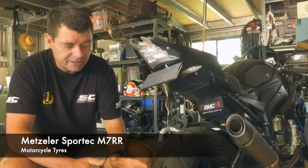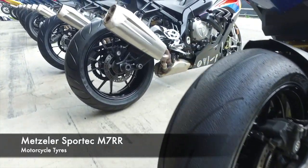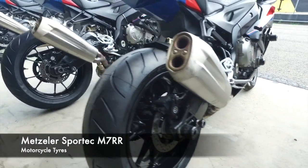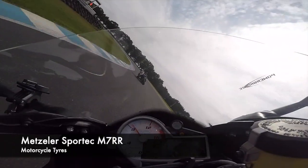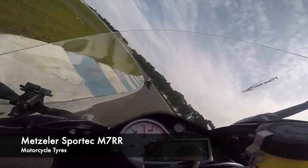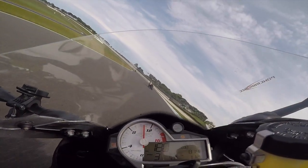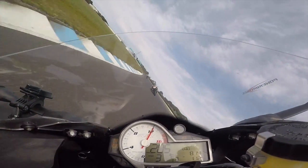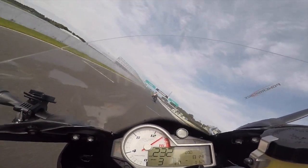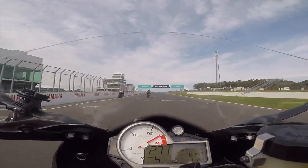These tyres are fitted to a number of the California Superbike School BMW S1000RRs here in Australia. And over the course of a couple of years, I've done somewhere between 1,000 and 2,000 laps on different racetracks around Australia: Queensland Raceway, Sydney Motorsport Park and Phillip Island Grand Prix circuit. In most circumstances, these tyres are under a fair bit of strain. There's no dilly-dallying around when you're coaching students at the California Superbike School.